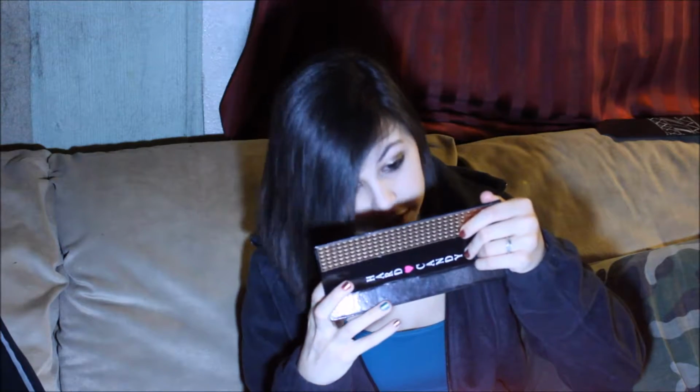I also got this Tarte mascara. It's a little teeny tiny Tarte mascara. I love it. I think I wore it today. My sister-in-law said that it uncurled her eyelashes. Let's see. Yeah, it does uncurl your eyelashes. So it's kind of a downfall of it, but it's really nice.